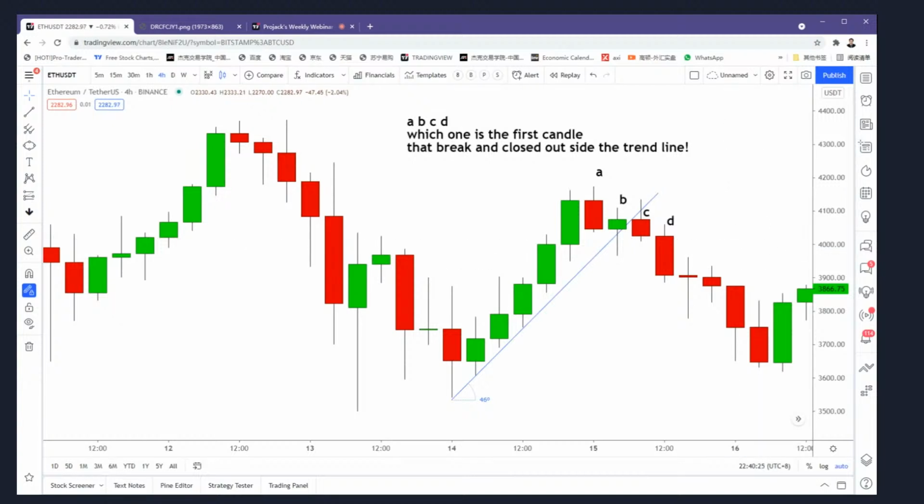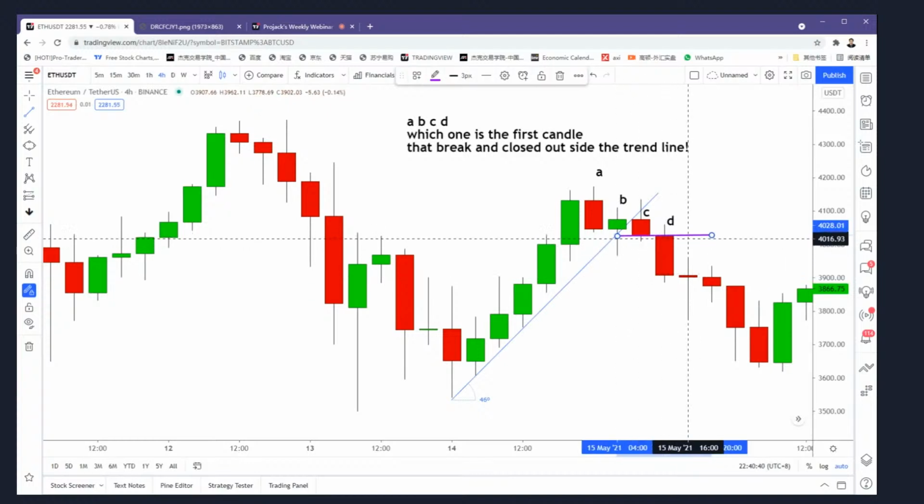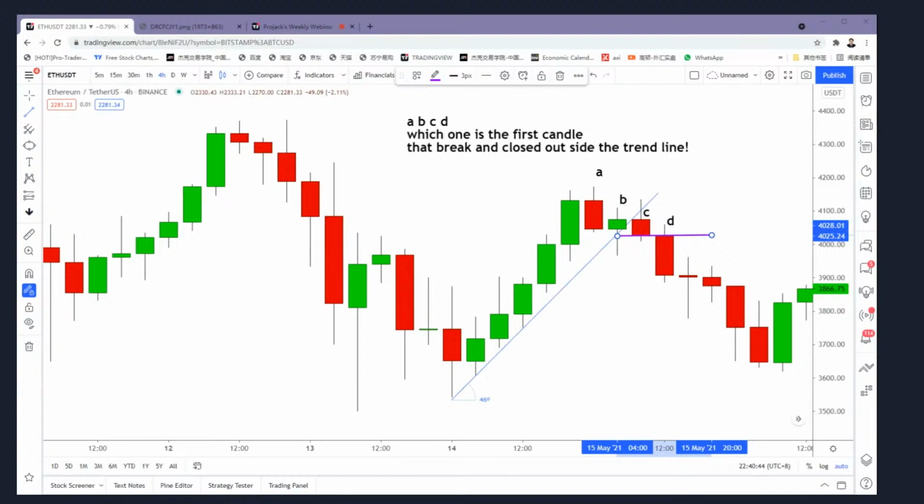C, right? Good. Yeah, it's definitely the C. The C has a red body, and closed below the trend line. Okay, the B doesn't close below. So from this candle, what you can do is create a sell order, right? You can immediately create a sell order. And where's your stop loss?